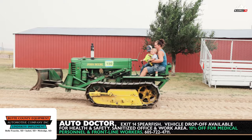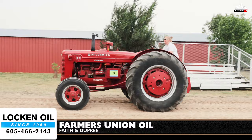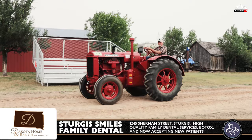We have a McCormick W9, owned by Justin Chipperole and driven by his wife Trish today. Justin's a board member here at Western Dakota Antique Club. Here we have Letty Skillingstad on a McCormick Deering W30, a 1935 model.